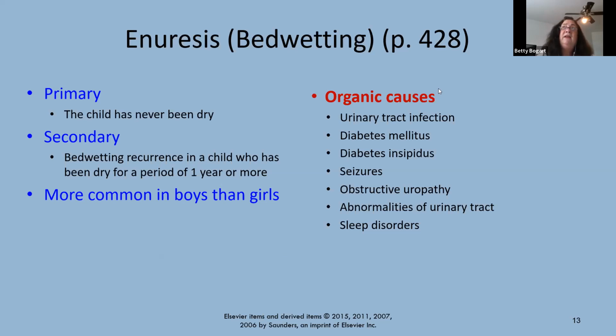Could be they get these night frights where they could have this urine. So it's more common in boys than girls. And bedwetting is, again, the secondary is the one that we look for the organic causes. The primary, the kid's always urinating, right? So we know this is a constant. So we're going to put a pull-up on them, right? Or we're going to be changing the bed every night.